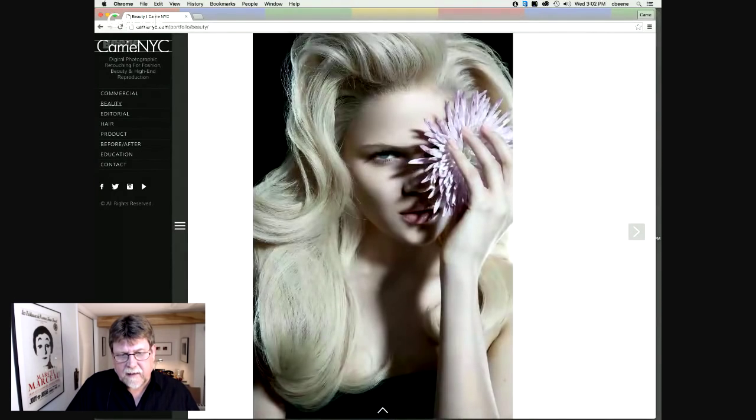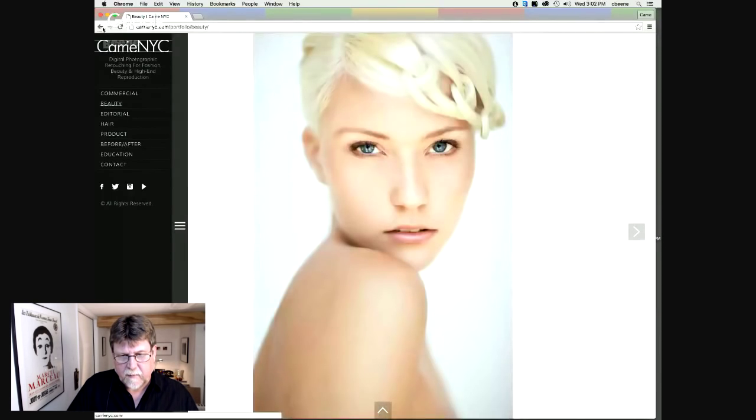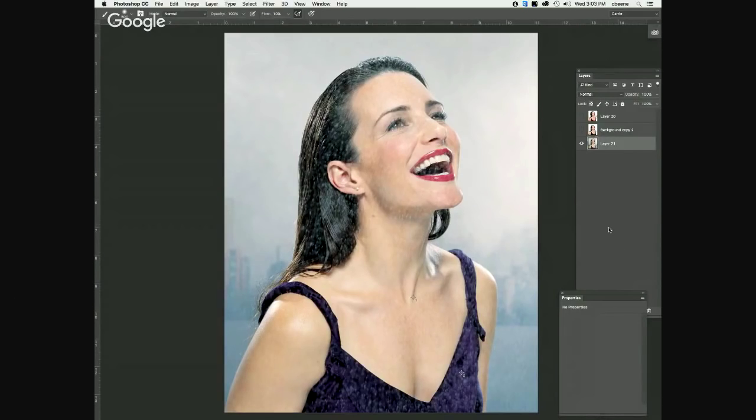Well, let's take a look at some of those before and after examples that you have set up that give us an idea of some of the work that you do. Okay, so here's an example, just to show the kind of things that we are asked to do. This is a file from quite some time ago, and it's pretty retouched in the end, but one of the things they asked me to do here was they gave me this file and asked me to remove the rain.